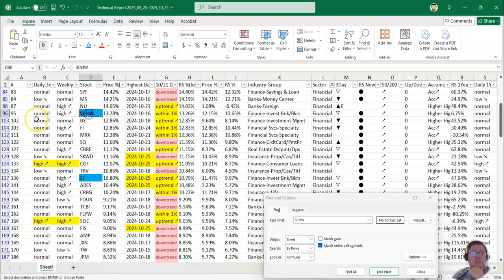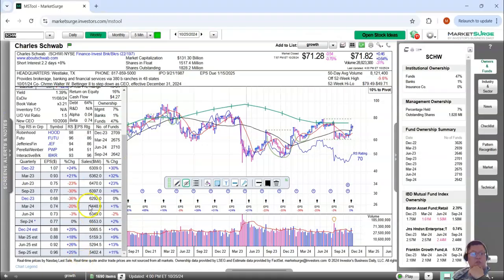So this next one is Charles Schwab. It made it to 95, so this one is coming up. Looking at the chart here, earnings are really going to improve going forward. Right now it's kind of flat.